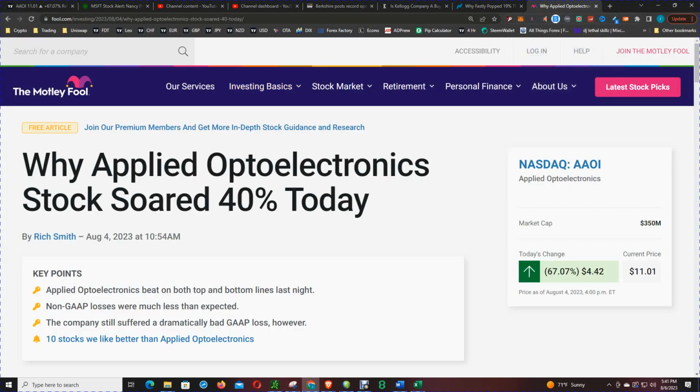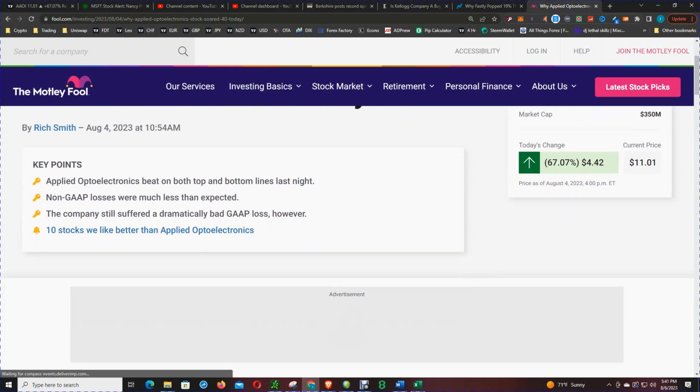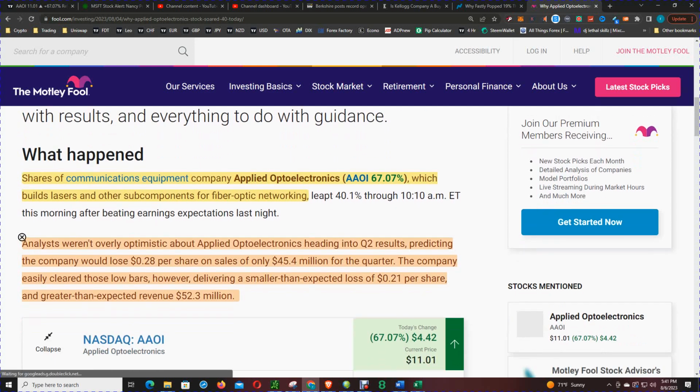Why Applied Optoelectronics stock soared 40% today. This was after earnings last week. So shares of the communication equipment maker that builds lasers and other subcomponents for fiber optic networks released their earnings, and analysts weren't overly optimistic.